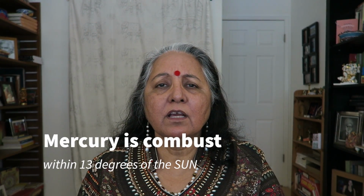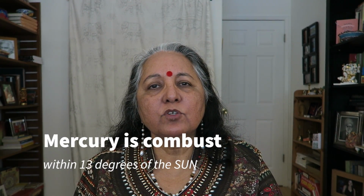Mercury combustion is most likely to happen because Mercury combusts 6 times a year. And so whenever I am looking at Mercury in anybody's chart, the first thing I'm seeing is whether it is combust or not. Mercury's combustion degree is 13 degrees away from the sun. So you do need to see whether it is combust or not.